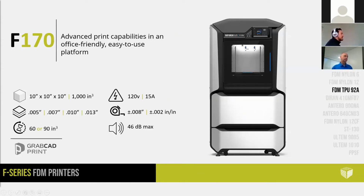You also see with the F-170, you get the addition of the TPU 92A shore hardness material available. That's kind of like a rubber-like material. It's flexible and can be used in a lot of different situations. You also get the addition of PLA. Some of you might wonder why you'd use PLA with an industrial grade printer. That's definitely a popular option for a hobby level system. We like it just because of its cost effectiveness. It does have decent mechanical properties, but it's mostly there for cost effectiveness.